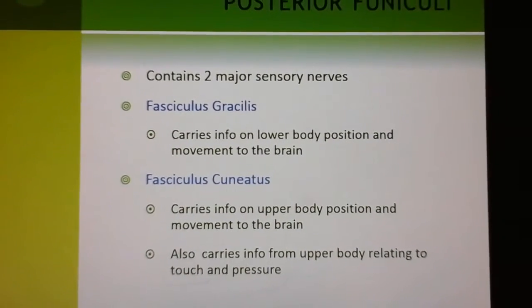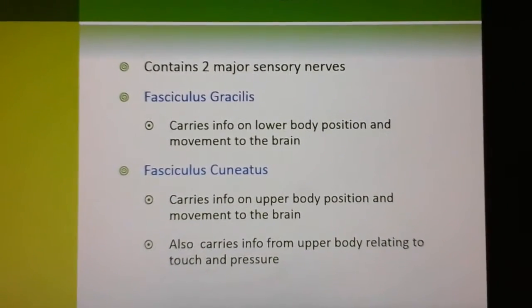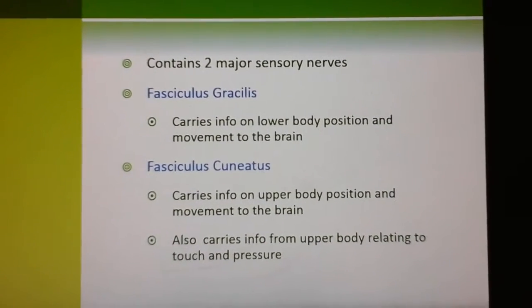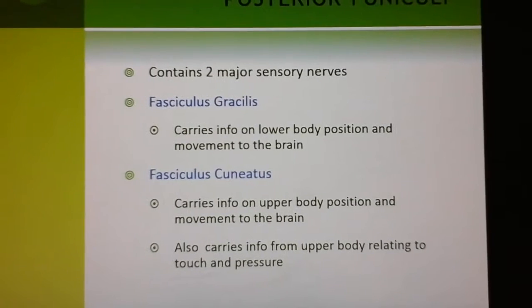This is what I'm talking about, where you've got to be careful with these funky names. You have the fasciculus gracilis and you have the fasciculus cuneatus. Their names are similar, so you know they're going to have similar jobs. Okay. These are both sensory nerves.